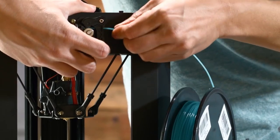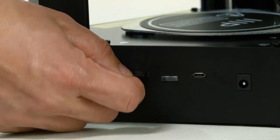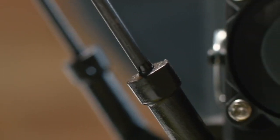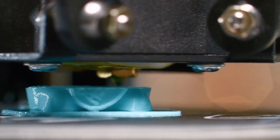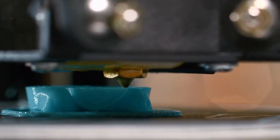Heated build plate. The Mini Delta V2 is equipped with a heated build plate, which helps prevent warping and adhesion issues, especially when printing with certain materials like ABS. The heated bed also enables better adhesion of the first layer, resulting in more successful prints.